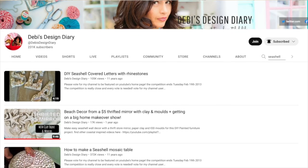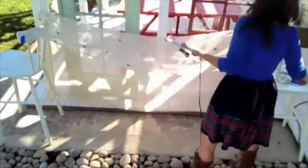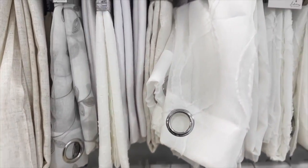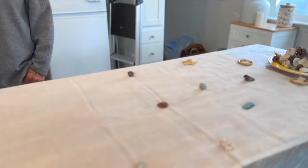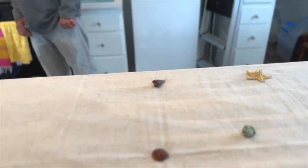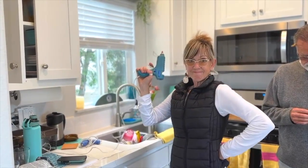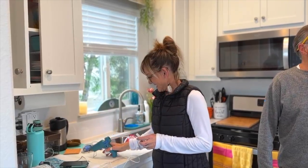We are doing a curtain project. This is very similar to one of the first videos I did on my YouTube channel 12 years ago. Mom and I used to make seashell curtains for the shop. And so you saw me go to Home Goods. We found these beautiful linen curtains, and we are going to glue seashells and these beautiful turquoise stones all over them. We're going to use hot glue, which you would think is not a good idea, but actually you can hand wash these curtains and the hot glue works best, I think.